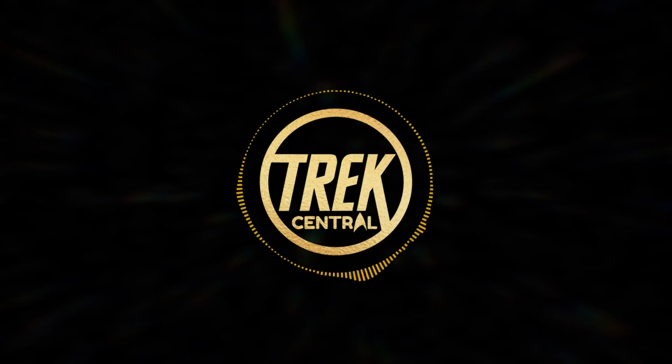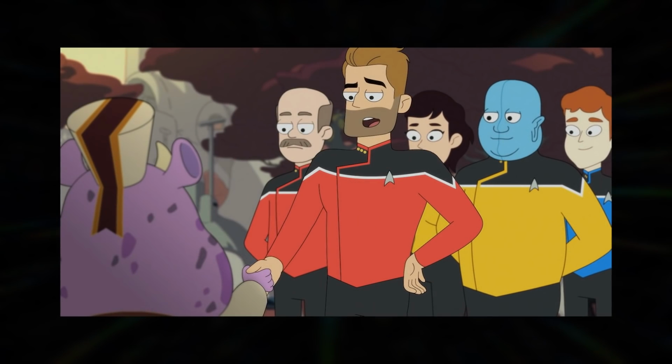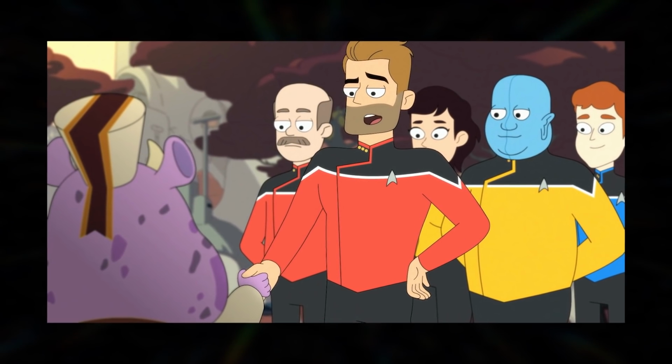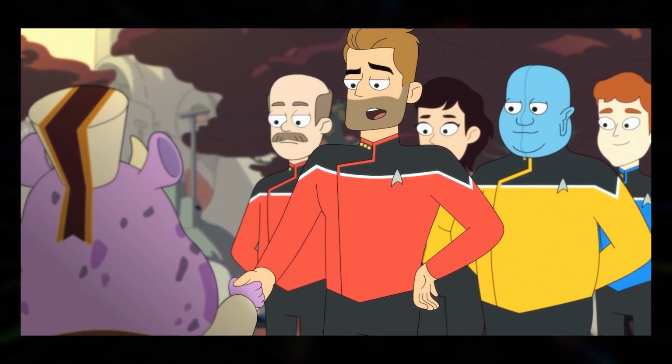On Commander Ransom's away team is a Bolian, a species first introduced in The Next Generation. Most Bolians are blue, however, we were recently introduced to a red Bolian in Star Trek Picard, which seems to be a subspecies of Bolian.